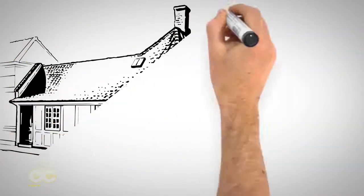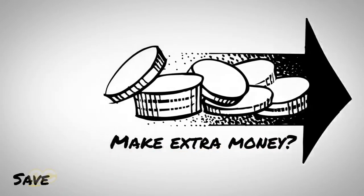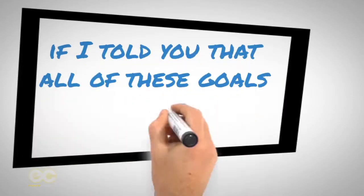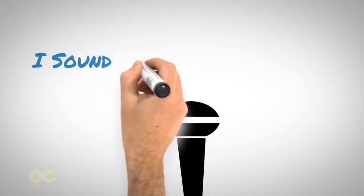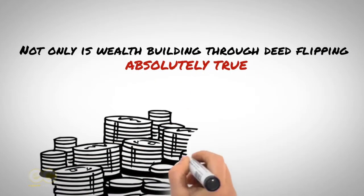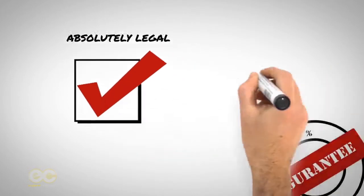Want to learn the secrets that real estate magnates use daily to build wealth, make extra money, save enough money to quit your day job? What if I told you that all of these goals were possible? Sound too good to be true? Well, it is not. Not only is wealth building through deed flipping absolutely true, it is absolutely legal and absolutely foolproof.